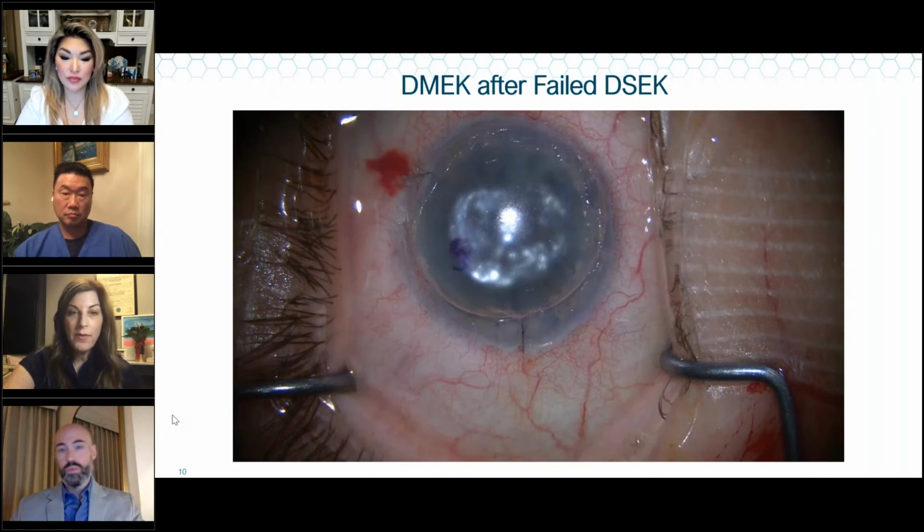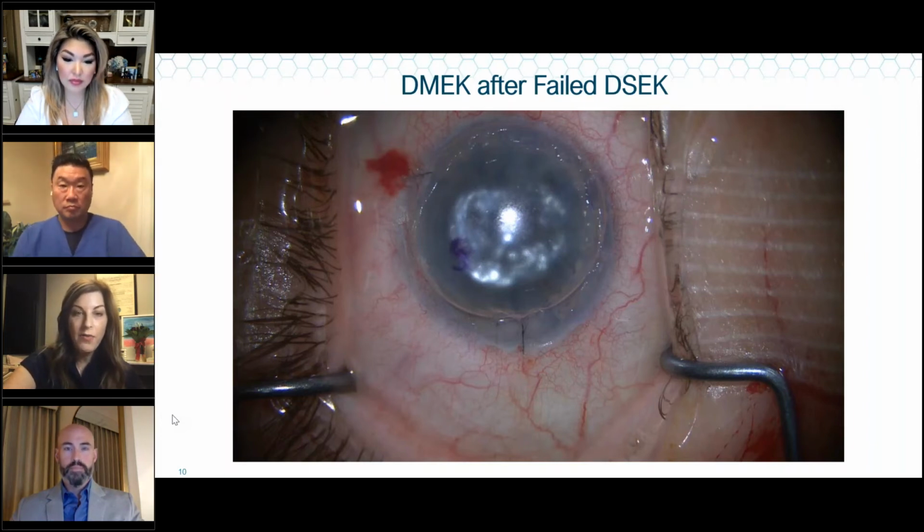So I'll do like 80% or even 90% air or gas. I used to only use air. Now I use 16% SF6. The key is that you make your inferior PI and you want to see the meniscus at the border of the inferior PI so that you know the PI is going to be working with some aqueous to move fluid back and forth. That's the key. So that's what helps me.